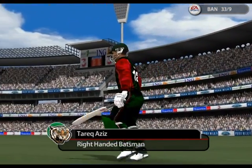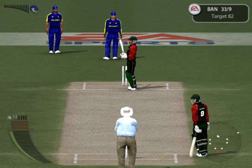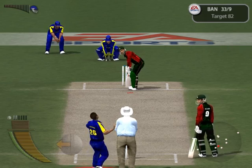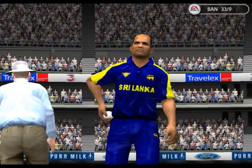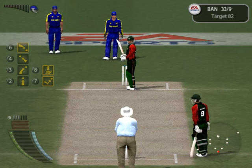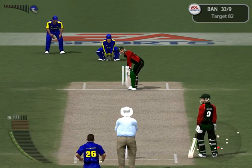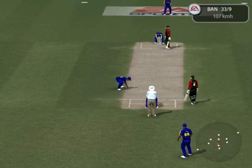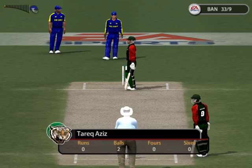The next man in is Tariq Aziz. Tariq Aziz waiting at the striker's end. Fernando had the batsman in trouble with that one, so they need 49 to win from 9 balls. Fernando to Tariq Aziz. Bangladesh require 49 to win. Tariq Aziz facing.